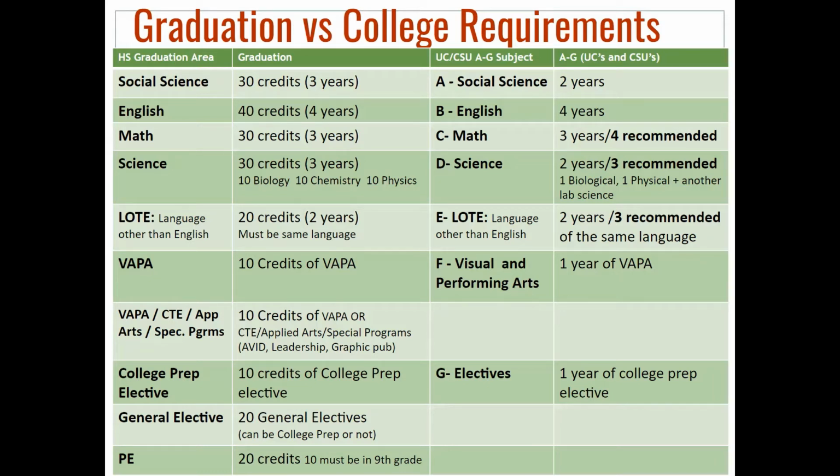We want to make sure you understand that you either have met this requirement or that you need to meet this requirement next year. But you need 10 more credits in VAPA, or you need an applied art special program, AVID, Leadership, Graphic Pub, and we will go through all of those in the later slides. So just know that you need to have 20 credits in that area.